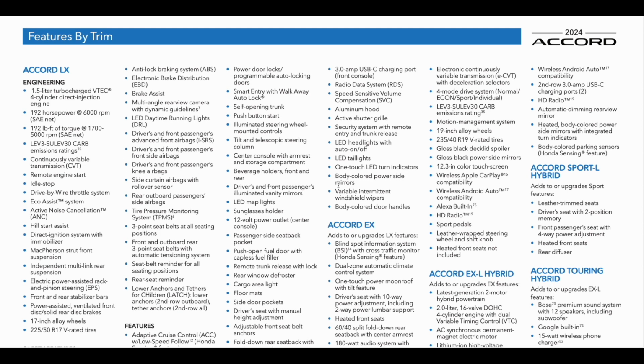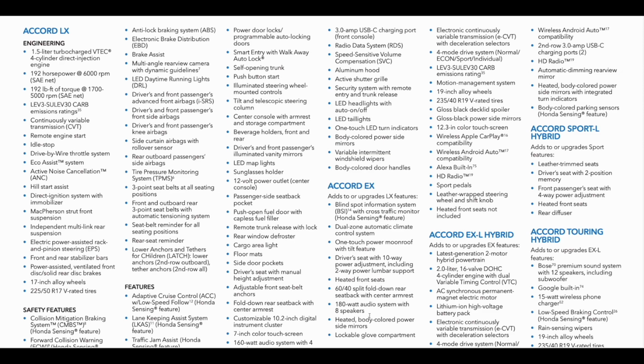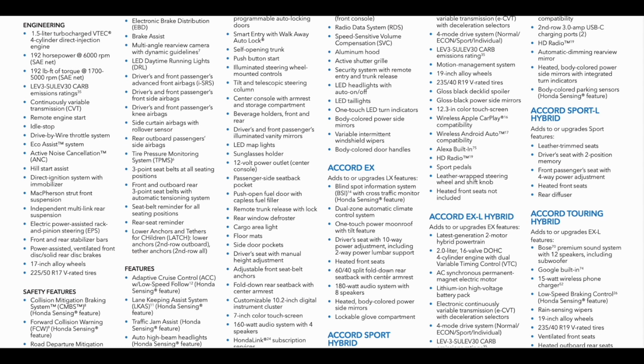So here's the trim walk on the EX. This is pretty much what the EX adds on top of what the LX has. So blind spot monitoring, the dual zone climate control, the moonroof, the power driver seat, the heated front seats, the 60-40 split for the rear seats in the trunk. You do get an updated sound system on the EX versus the LX. You do get the heated side mirrors and the lockable glove box.